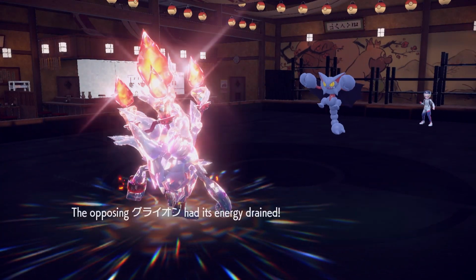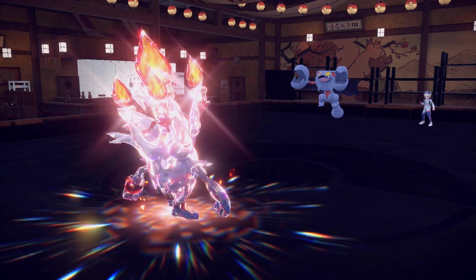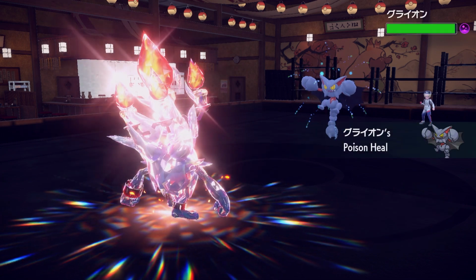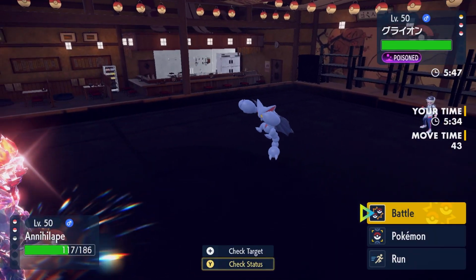I think this is so bad, because I think I need to taunt, because if they get up Toxic Spikes, I really don't know if we can win this. I wish there was a way to keep track of how many times my Rage Fist has been boosted, because that's another thing that can really help me here.